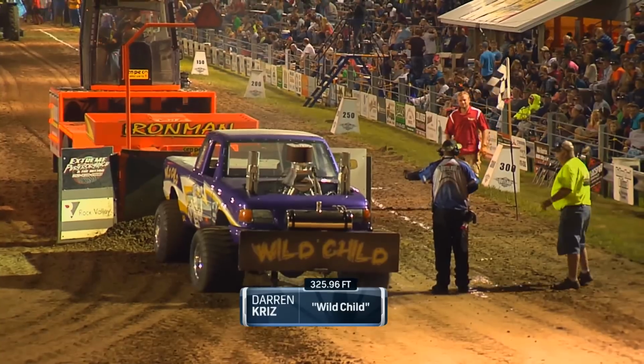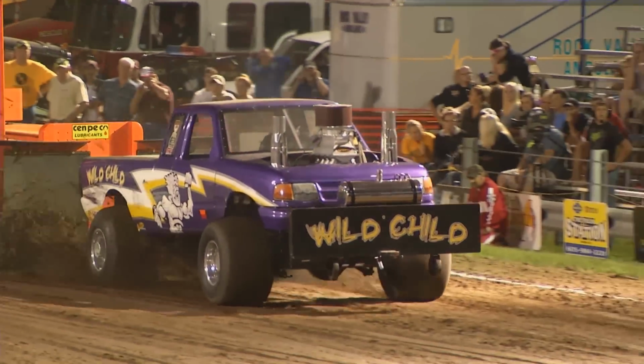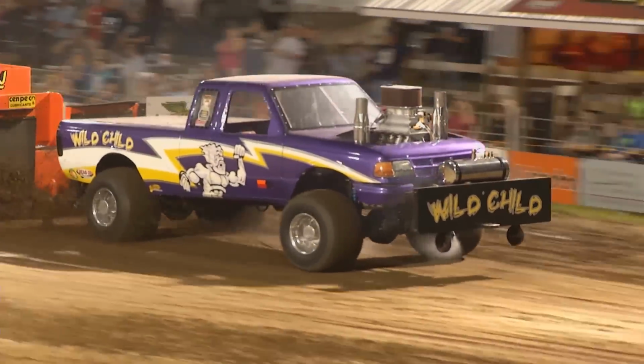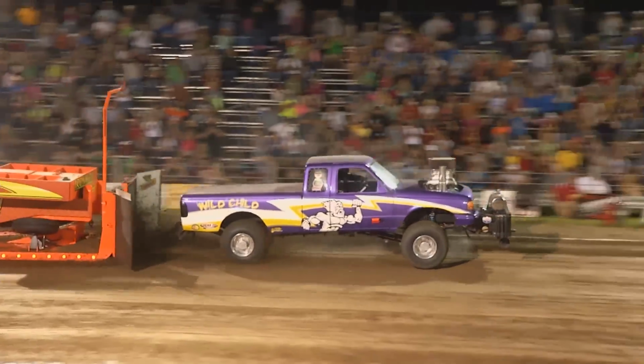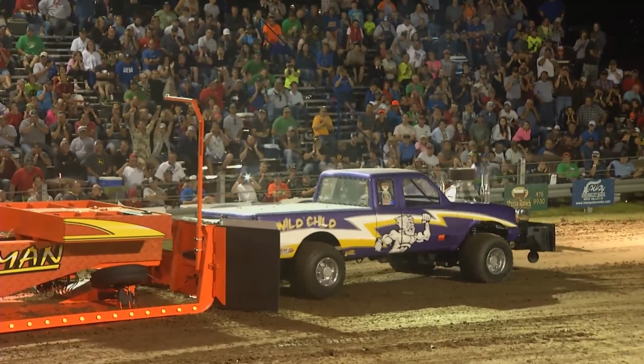325.96, and we do have a new leader on top of that checkered flag. A great run. I love the graphics on the side of this truck. Pretty imaginative there. Oh, the boys got some great looking trucks and great runners. Don't worry about that oil coming out of the top. He had such a high RPM, that's just blow-by coming out of the valve cover.